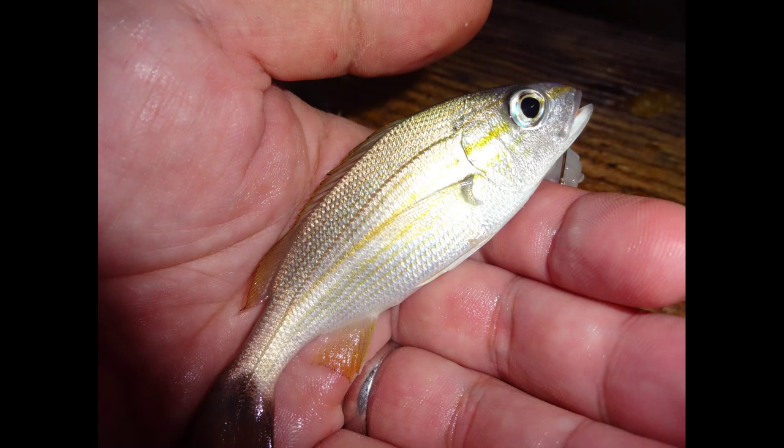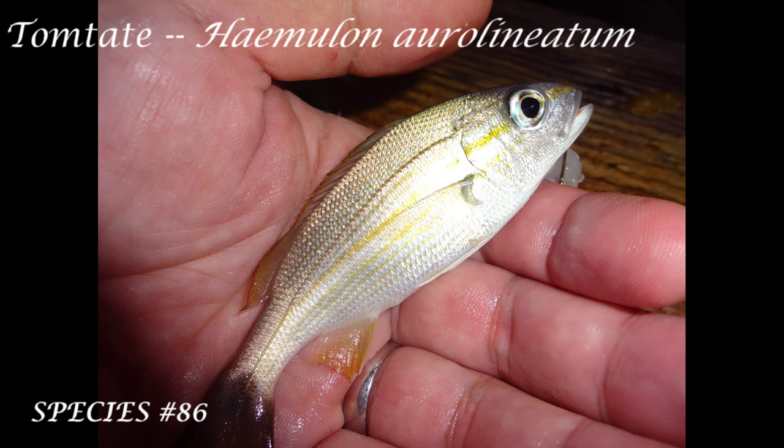We got here the tomtate. It is the Haemulon aurolineatum. Okay, as you guys should be very well aware now, it is a Haemulon. That means according to its genus, it is a grunt. It is in the same genus as the bluestriped grunt, the sailor's choice, the margate, and so on. The cool thing about this fish is that this is the smallest of the grunts, okay? It only grows to about 6 inches. That's it, okay? So if you don't microfish for this species, you will actually never get the tomtate, okay?